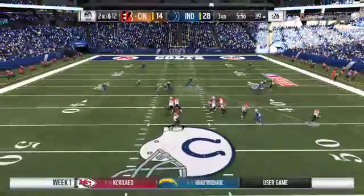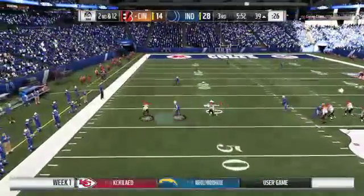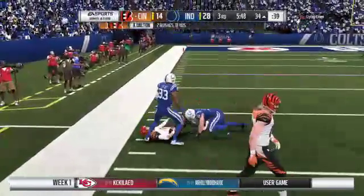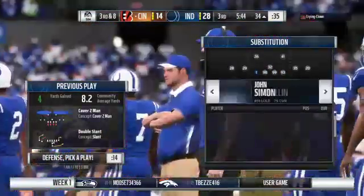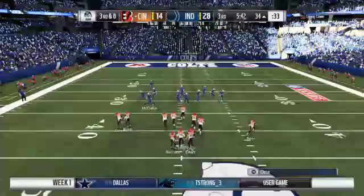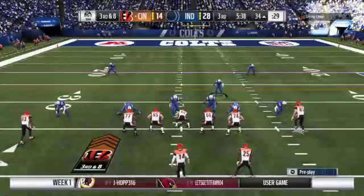Looking to throw on 2nd down. Dalton buying time to his left. And they'll be inside the 35 now at the 34-yard line. He'll wind up getting 4 there on his own, but it will leave him now with a 3rd down situation. Now the Bengals on 3rd down. They've converted 3 out of 5 thus far. This is 3rd and 8.